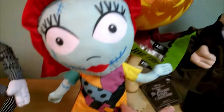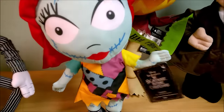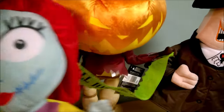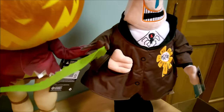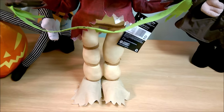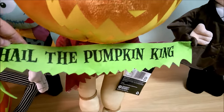Standing there waving her hand. I think this is also the same. Yep, same brand. And then here's Jack, or Pumpkin King Jack, in this scarecrow outfit here. And he's holding a banner that says, All Hail the Pumpkin King.